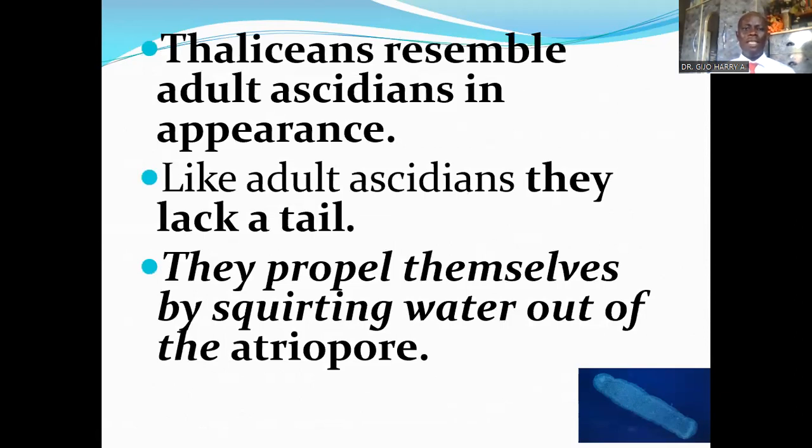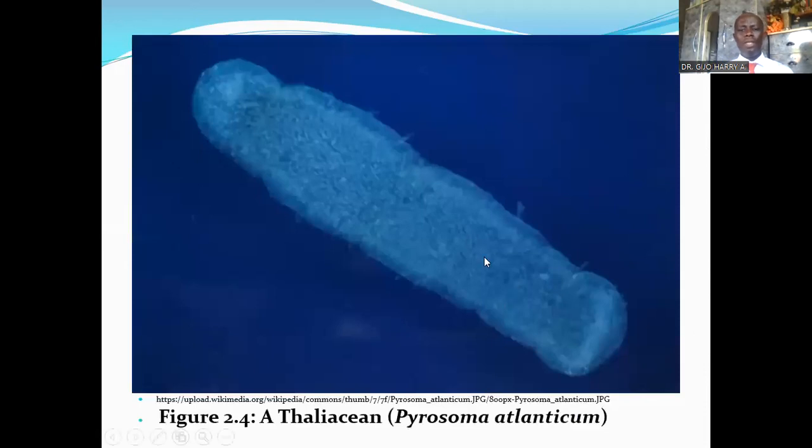Thaliaceans resemble adult ascidians in appearance. Like adult ascidians, they lack a tail. They propel themselves by squirting water out of the atrial siphon. This is a Thaliacean. The scientific name is Pyrosoma atlanticum. It basically lacks a tail like the ascidians.